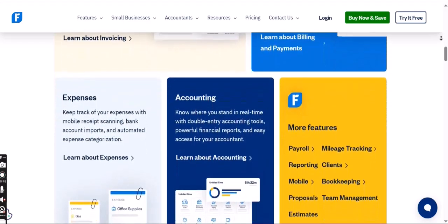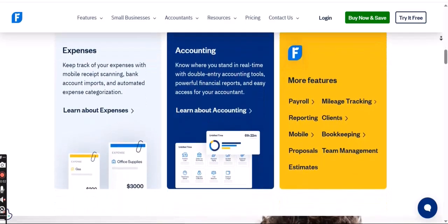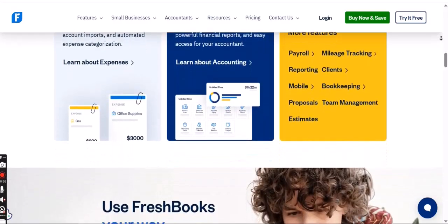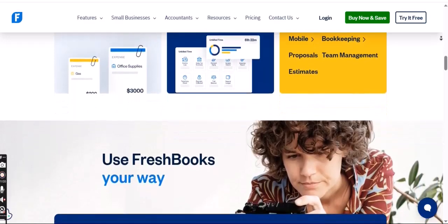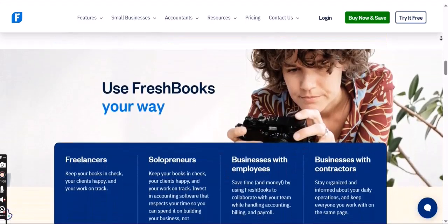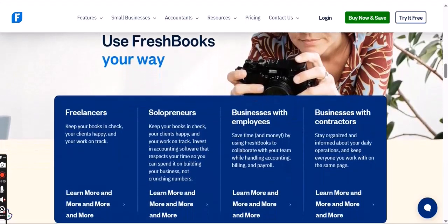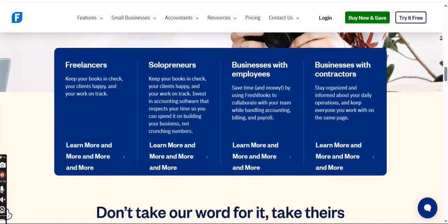FreshBooks helps compile the necessary information to simplify tax preparation, ensuring you have a clear picture of your income and deductible expenses. Sales reports. Understand your sales trends and identify your most profitable services or clients. Accounts receivable aging. See who owes you money and for how long, helping you manage collections. These reports transform raw data into actionable insights, empowering you to make informed business decisions.